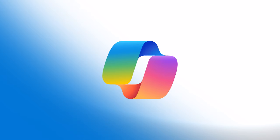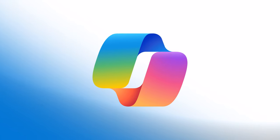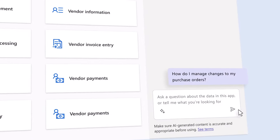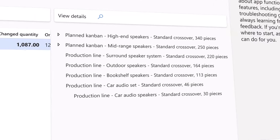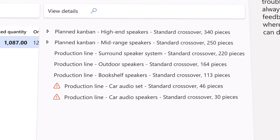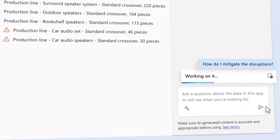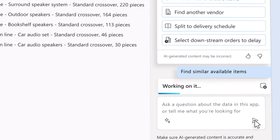This is where Microsoft Copilot and Dynamics 365 Supply Chain Management steps in. With Copilot's guidance, the user accesses the confirmed purchase orders workspace to evaluate the current status. The system then highlights potential vendor modifications and their downstream impact. From reallocating resources to negotiating with alternative vendors, Copilot provides actionable solutions.